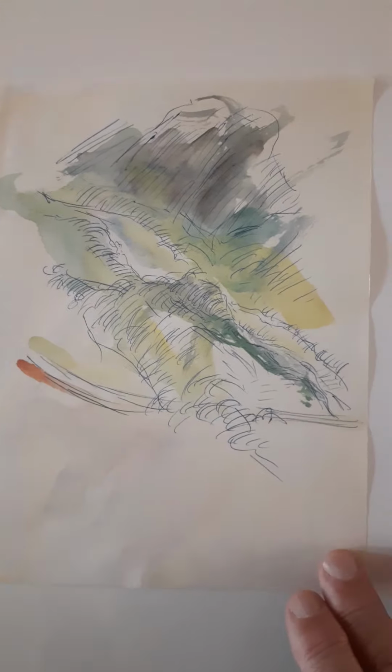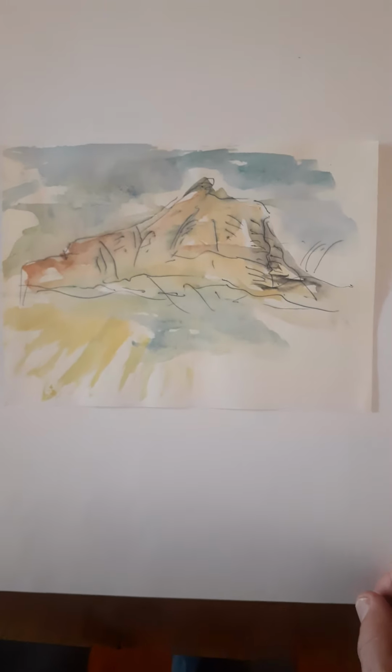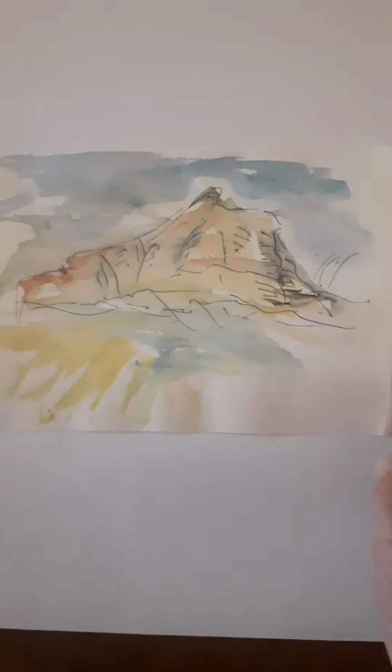So it's kind of a shorthand. But if you know these mountains, you'll recognize the shapes. And then the colour, I've just used a sort of loose palette. But these are all sandstone, so the shapes are pretty interesting.